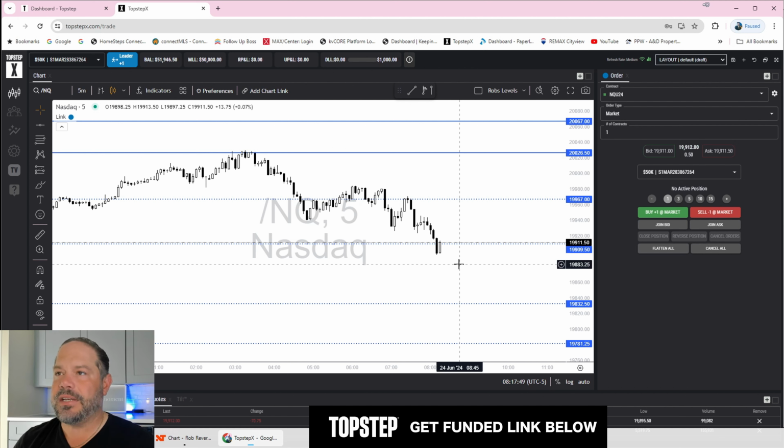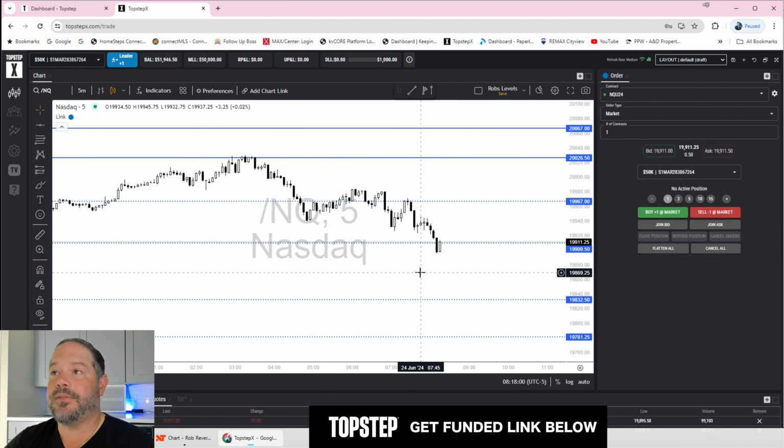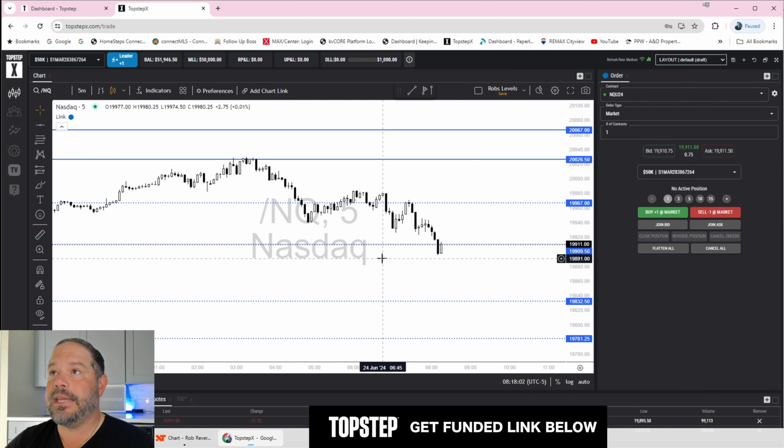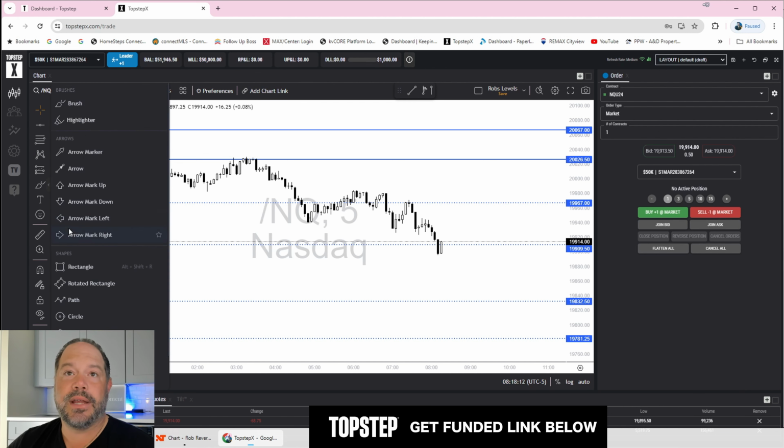As long as you're patient, you keep mapping out your levels, you will find some setups, possibly. Some days I don't take any trades, and again, that's the development of a trader. The reason why I don't see anything here is that I don't have any clear entry, stop loss, and take profit. You can say, Rob, well, what about this trade right here?